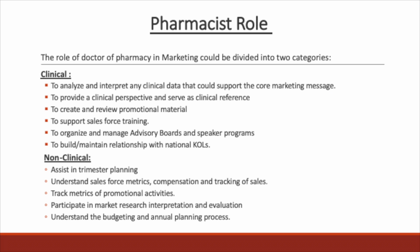So, the role of a pharmacist in marketing of Basicil is divided into two categories, clinical versus non-clinical. The clinical role is for the pharmacist to analyze and interpret any clinical data that we have which supports our core message for marketing this drug. The pharmacist has to provide clinical perspective and clinical reference. The pharmacist has to also review any promotional material that is given for this drug. The pharmacist has to support sales force training and organize and manage any advisory board or speaker program that is designed to market the product. And the pharmacist, of course, is the person who builds relationships and maintains those relationships.